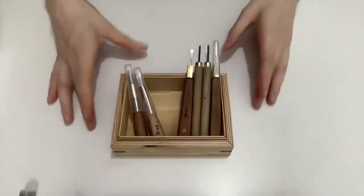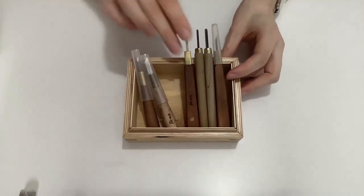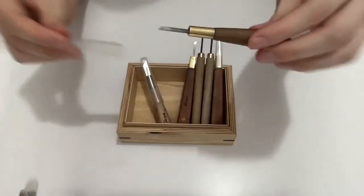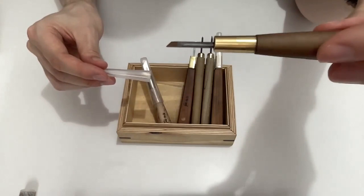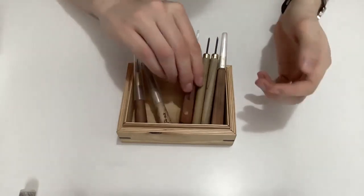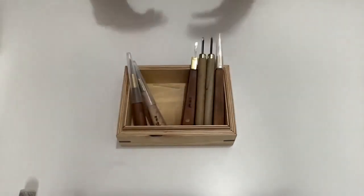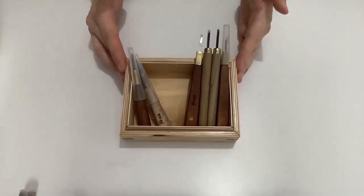In order to carve these, she actually uses these tools. So these are the tools that she uses. She has the knives over here and the chisels over here. These knives she uses for the lines, and then the chisels is what she uses to remove the wood. And so you can see she's got them in different sizes, different shapes to help her make these cards. So that's what she uses here.